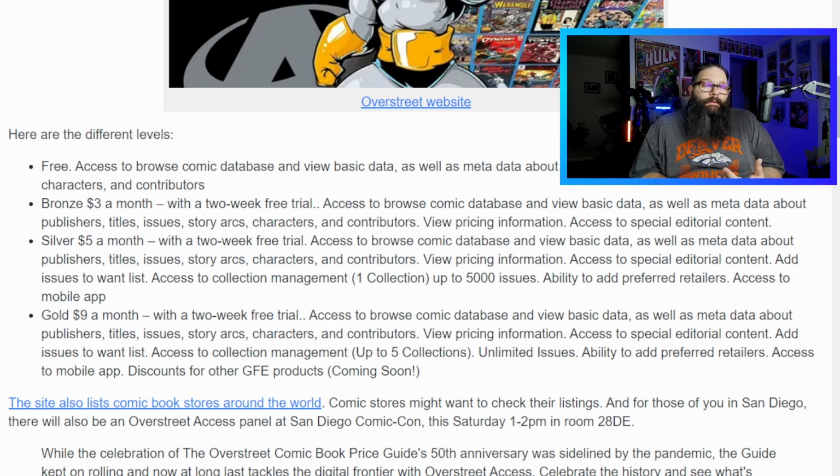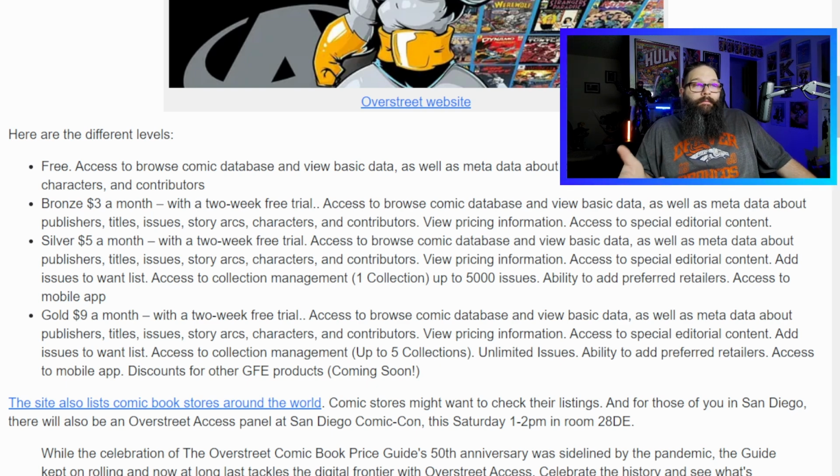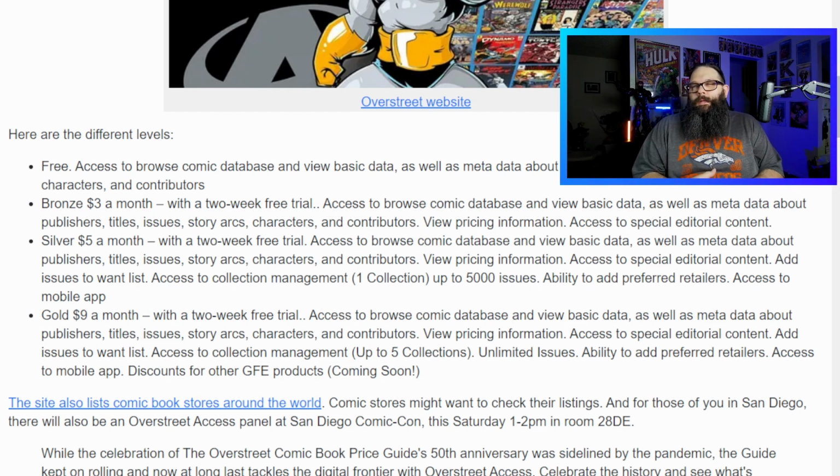So at the $5 tier per month, which is the silver tier, you get access to a want list and access to collection management for up to 5,000 issues in one collection. So this is starting to turn a little bit into what some other services offer, things like CLZ, where you can keep track of your comic collection, or COVRPRICE does this as well. And there's others out there, of course. Now at the $9 a month tier, you get up to 5 collections, unlimited data, and discounts for other GFE products, which is interesting. What could those products be?